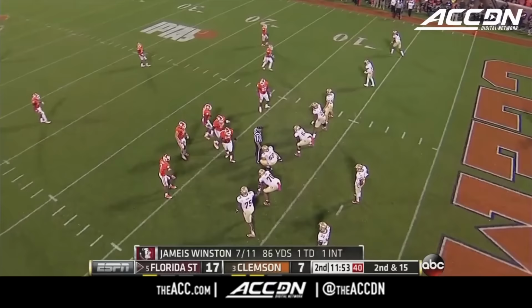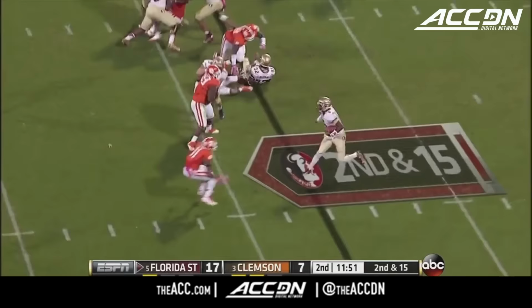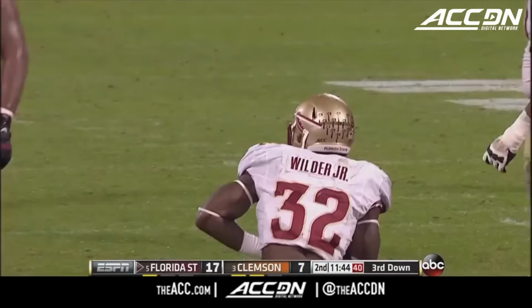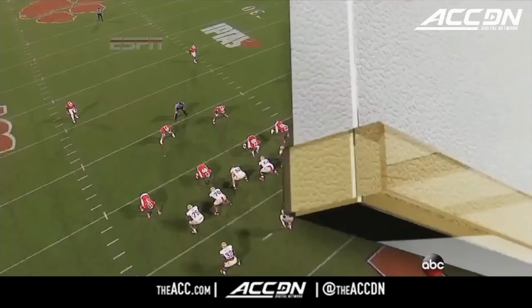Second down and 15. Plenty of time left in the second quarter. Winston keeps it. Did not fool the defense. Travis Blanks, the safety from Tallahassee, if you will, making the stop. He's reading Vic Beasley, the defensive end, who collapses down right here. He's making a read. He comes down, so he's going to pull it. But a great job by the safety of killing it.